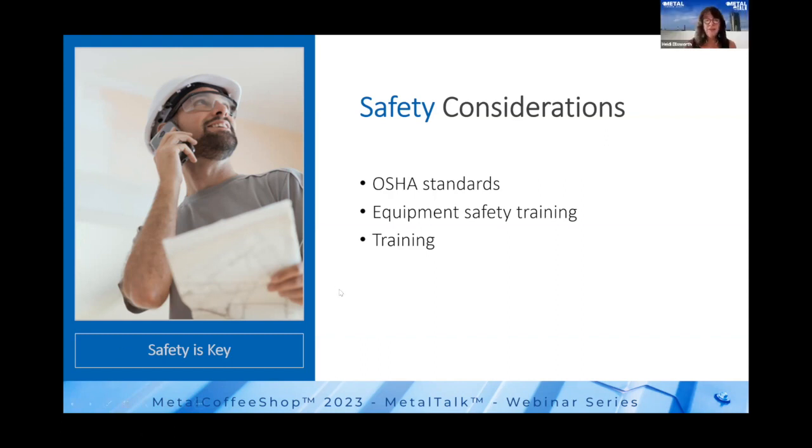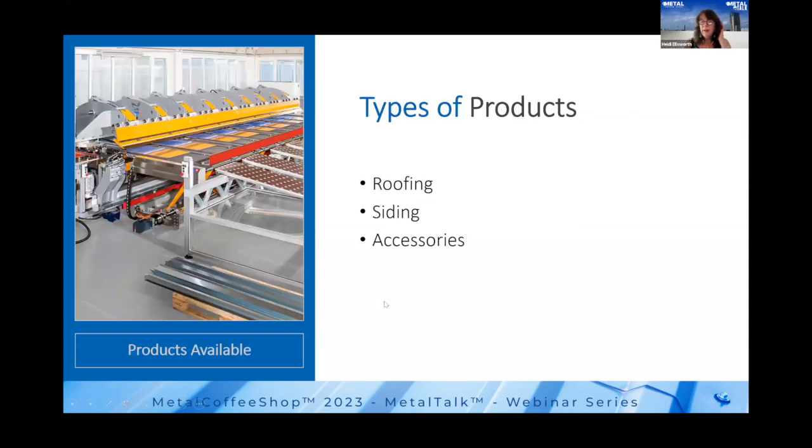It's interesting. Okay, so let's talk about, and you mentioned this a little bit earlier, but I think it's good to go back to, the type of products that we're talking about today on the architectural side. Let's talk through roofing, siding, accessories.